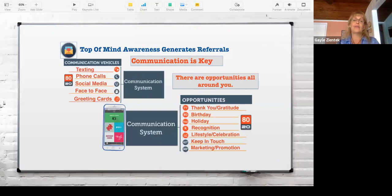There's opportunities all around us every single day to say thank you, send out gratitude, to celebrate birthdays, to honor holidays. 4th of July is coming up. Watch for people who are celebrating fun times with their family. There's your lifestyle celebration. Take a picture, say, wow, looks like you guys had a great time. Keep in touch, marketing and promotion. Use the 80-20 rule. 80% of the time, it's about the relationship with people. 20% of the time, sprinkle some marketing things in there.